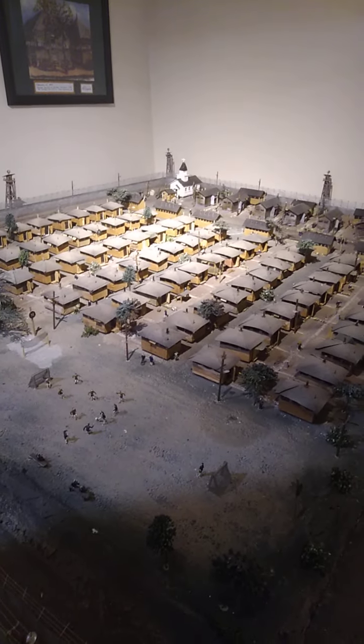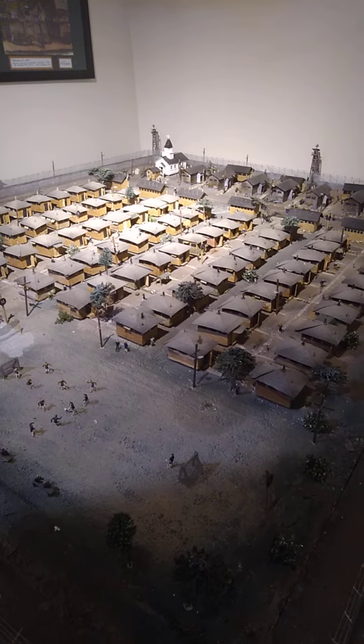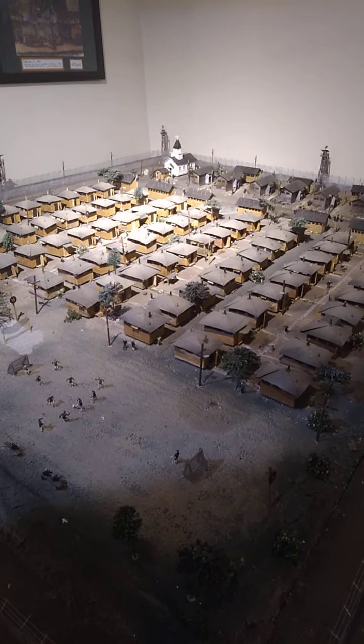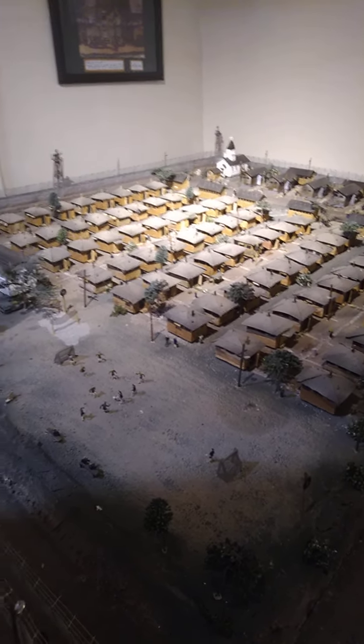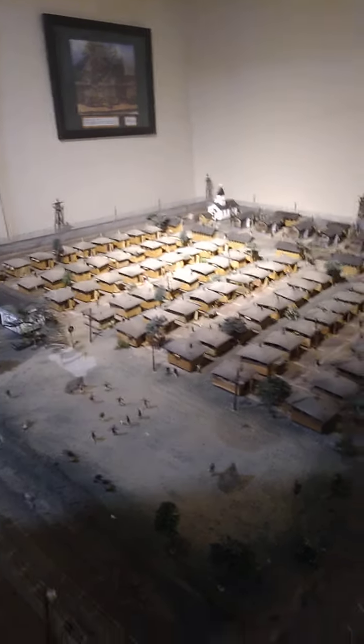Here's what the camp looked like, a model of the camp. I always wondered who made these. They all look the same. If you go to the museums at the national parks, they all have these models. They're pretty cool, though. I like them. I don't have the patience for that.